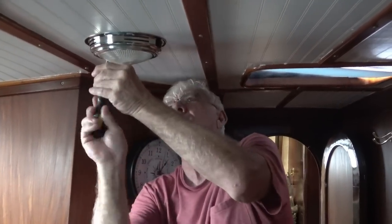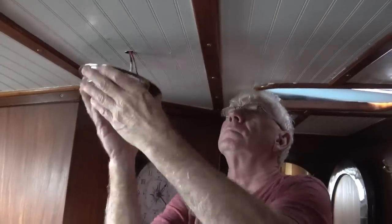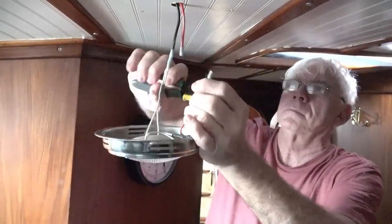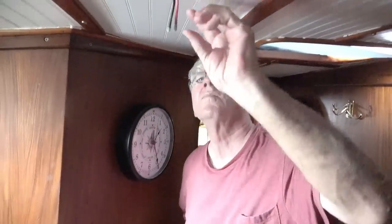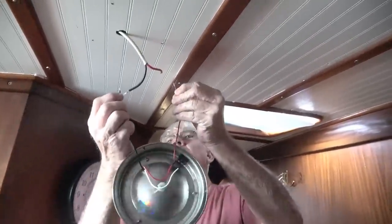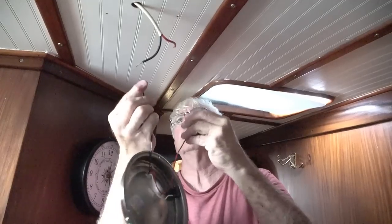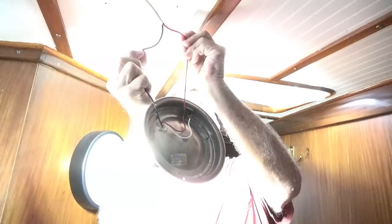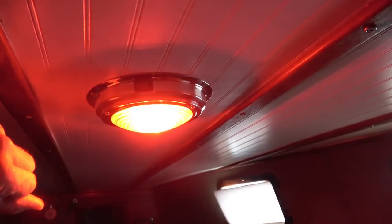Looks like Steve is screwing it fast and furious. I believe he's done this before. I'll test this before installation. There's the red. And the white works good. Got the new light wired in here. Here it is, all installed. Got the nice red light and the much brighter white light.